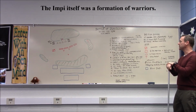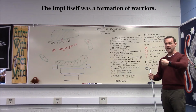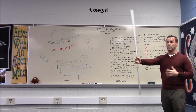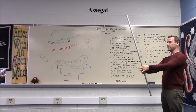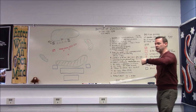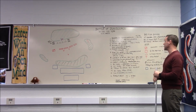We already described the impis. They use a shield made of cowhide that protects almost their entire body. They primarily use the assegai, which is about this long. Most of it is a spear tip. The rest is wood, and it's used to spear the enemy, right? And Shaka taught them how to do that.